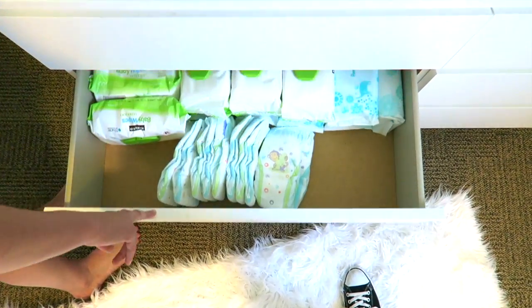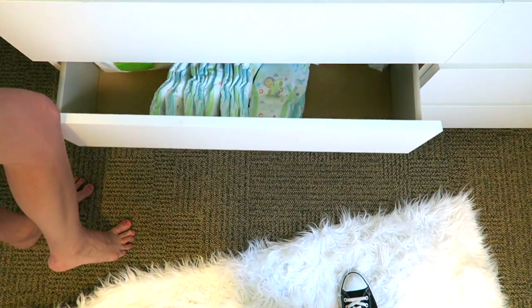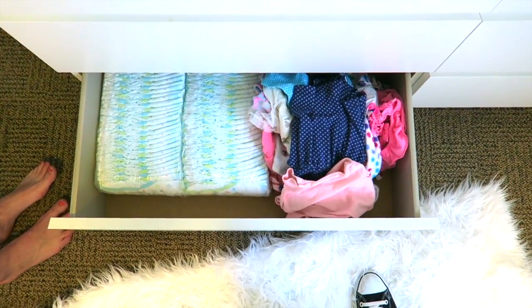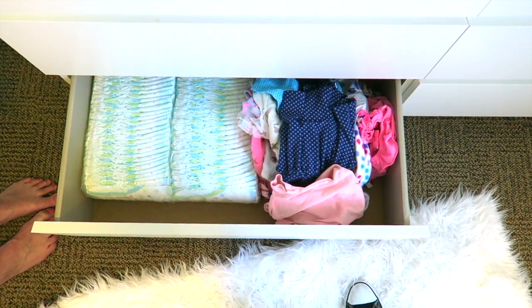This second drawer is just diaper storage and wipe storage, because we always need that. And then her last drawer is more diapers, and then kind of where I throw clothes that don't fit her until I figure out where to take them, where to donate them.